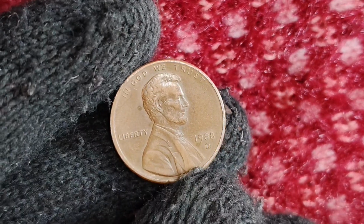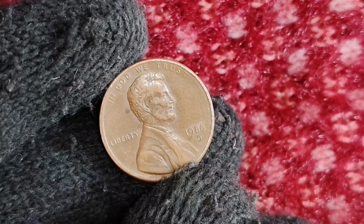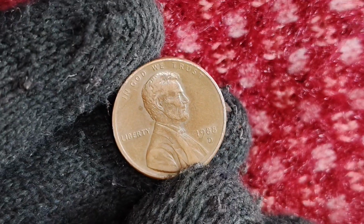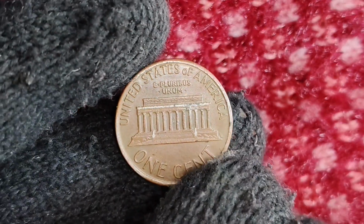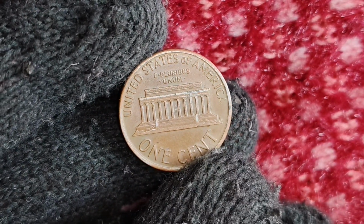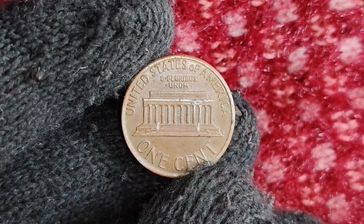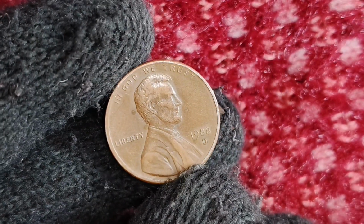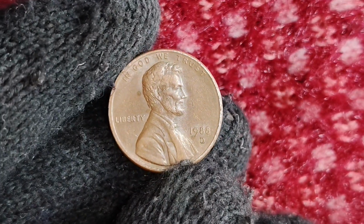For example, there are reports of a very specific 1988 penny with a unique error, the infamous double die error. The double die error happens when the coin is struck twice, causing some of the lettering, such as the Liberty or In God We Trust, to appear doubled. This error is very subtle and hard to spot, but once you know what you're looking for, you can identify it easily. If you happen to have one of these rare double die 1988 pennies in good condition, it can fetch anywhere from $100 to even $500,000, depending on the quality of the strike.